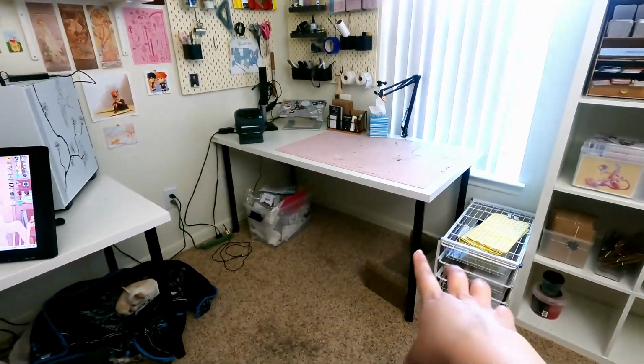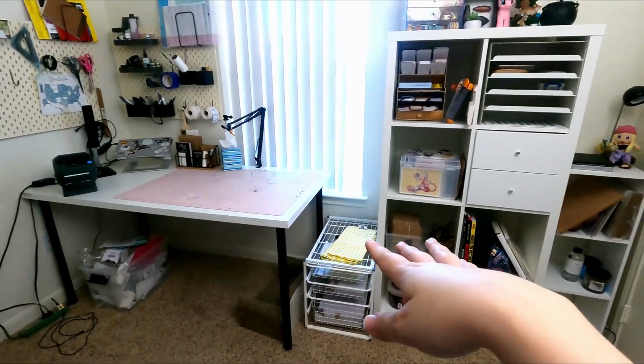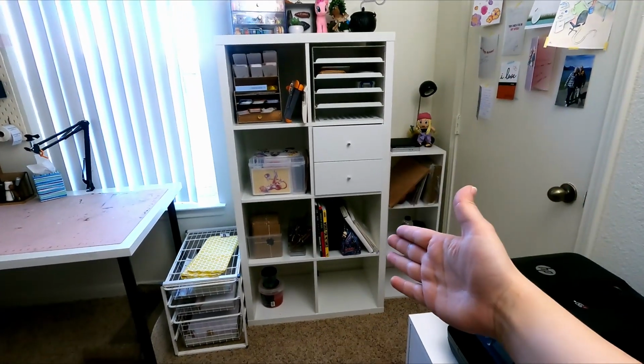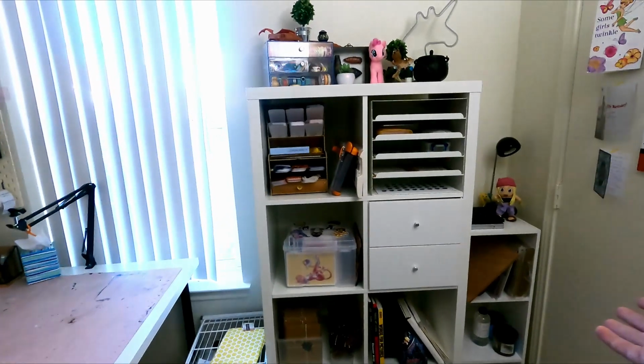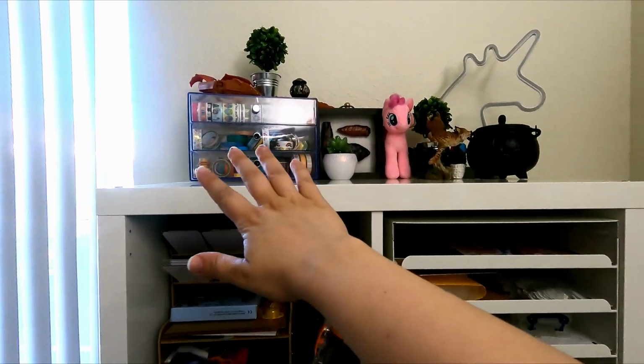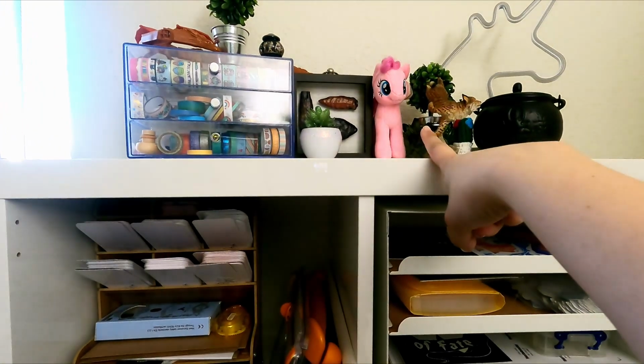You got a Peter bed, which I need to probably move up since I'm not going to be working today and he's been missing his bed. And then this is extra storage and business type stuff. So up here is mostly decoration, but I have my washi up here. I have my Pinkie Pie.